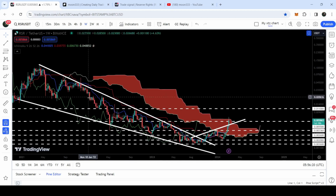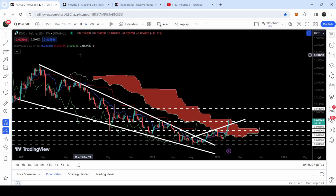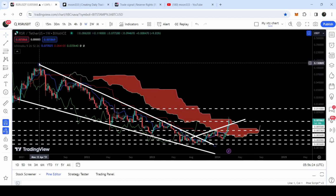And now if we take a look at the final target for this huge breakout from this wedge pattern, that is here at the top of the wedge. That is approximately at 12 cents. So this was the update so far.